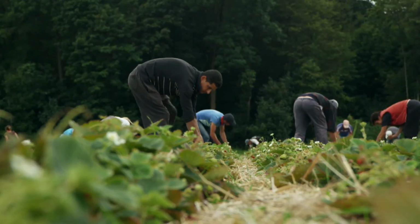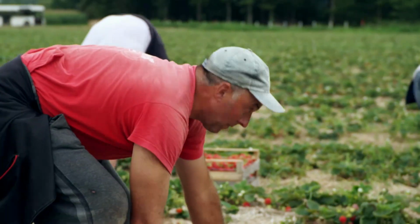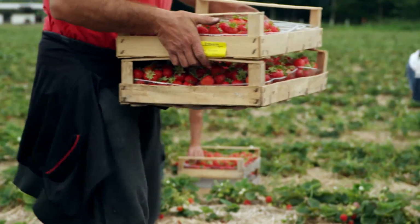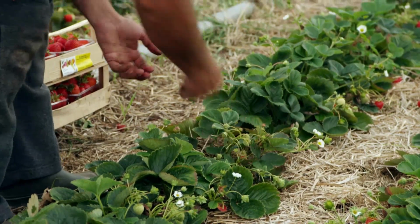The incredibly long fruit season is down to the region's unique microclimate and a completely sustainable approach. It provides employment to a number of people for 6 months of the year.